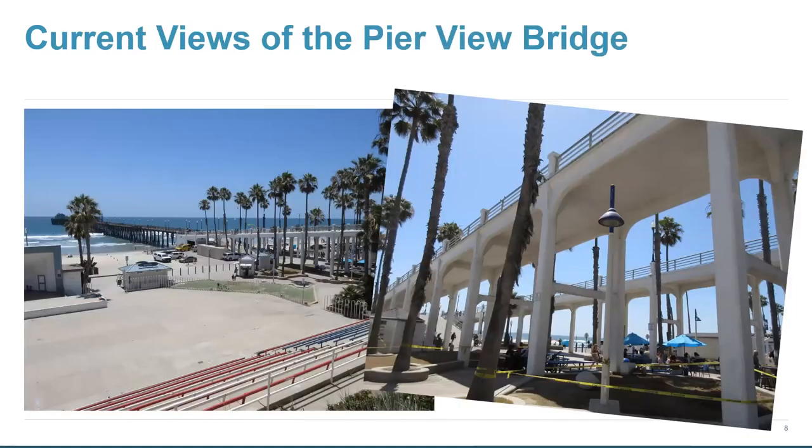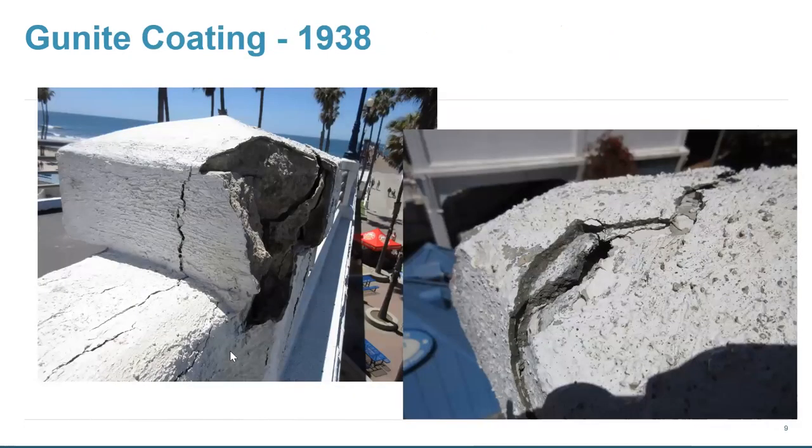So here's the pier as it stands today. Again, what we see on the surface now is obviously not the exposed concrete that was original to the structure. Now we see very clearly the textured elastomeric paint with the white finish. Here's a brief example of some of the damage in the right hand image. This is quite consistent throughout. On this image, we can actually see the layer of gunite that's been applied to the bridge and the elastomeric paint on top, a finish that is not original and is covering the original surface of the pier.